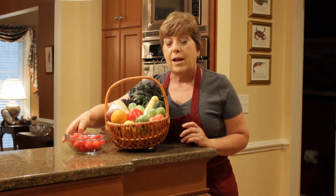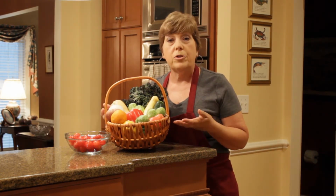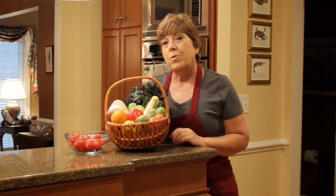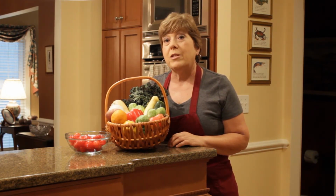And then for fruit, I actually got some of that. I have some oranges, some lemons, and some pears. So let's get started on showing you some ways to make these very delicious.